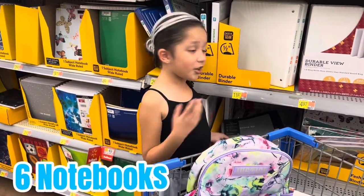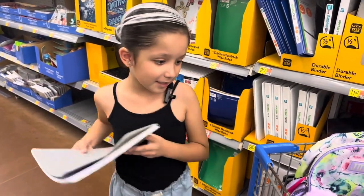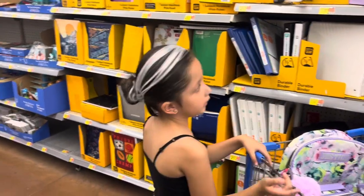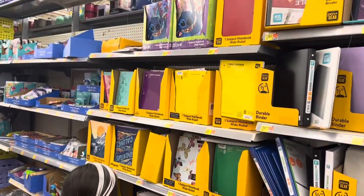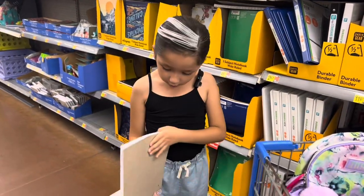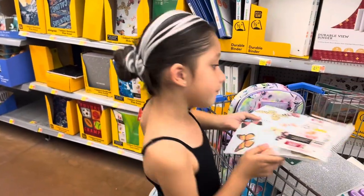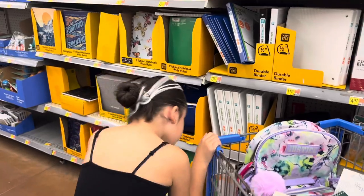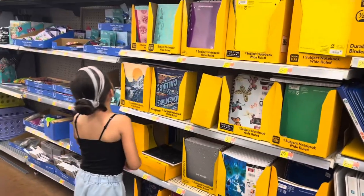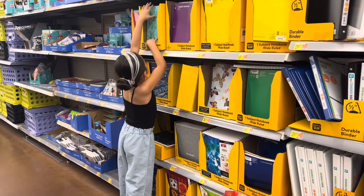I'm getting my 6 notebooks. Oh, this is a cute one. Is this pretty? That was very pretty. Okay. You did 6 of them. 6 of the same ones or different ones? Different colors. Okay. This is a gorgeous one too. That was really cute too. Can I get this one? Yes. Oh my God. Look for 4 more. Those are pretty. No, not that one. The blue one. Yes, it has to be like that.